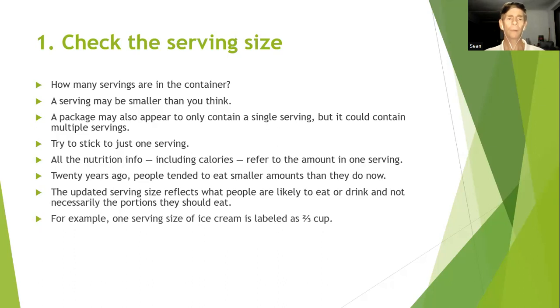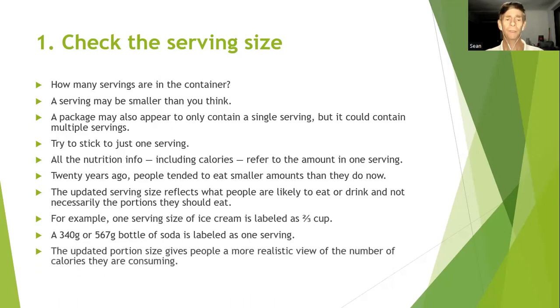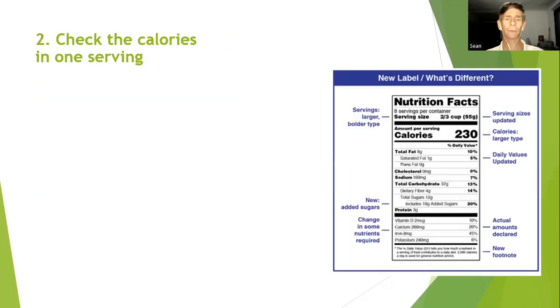For example, one serving size of ice cream is labeled as 2/3 of a cup. A 340 gram or 567 gram bottle of soda is labeled as 1 serving. The updated portion size gives people a more realistic view of the number of calories they are consuming.